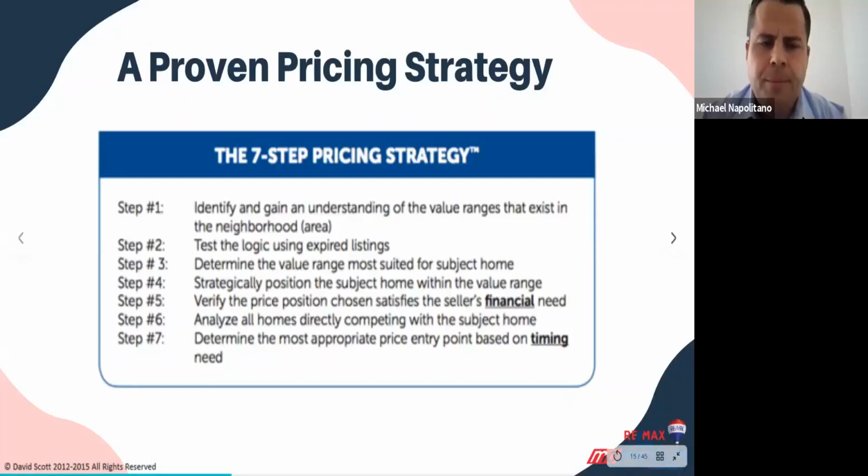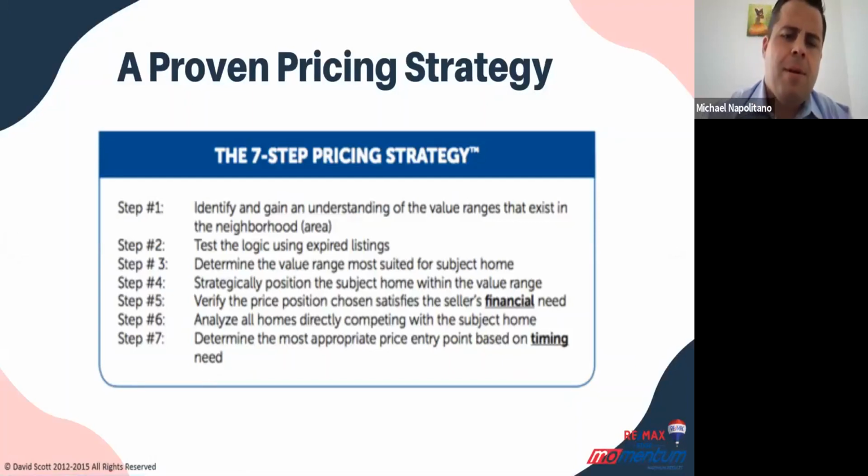Here we are. The 7-step pricing strategy. Step 1, identify and gain an understanding of the value ranges that exist in the neighborhood. Step 2, test the logic using expired listings. Step 3, determine the value range most suited for the subject home. Step 4, strategically position the subject home within the value range.